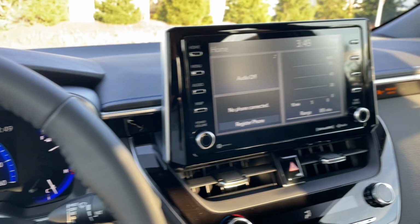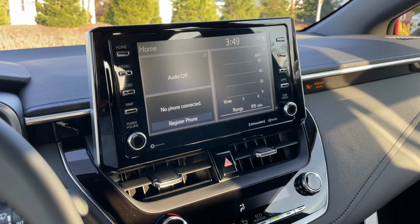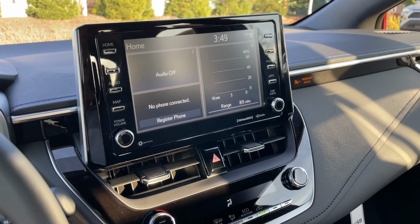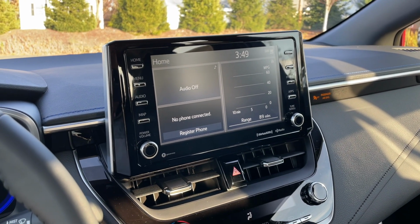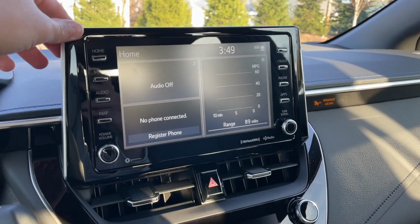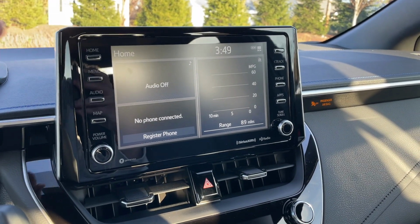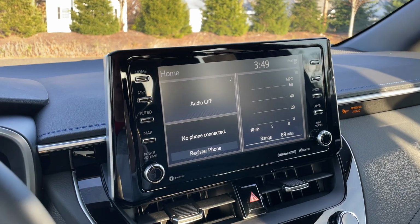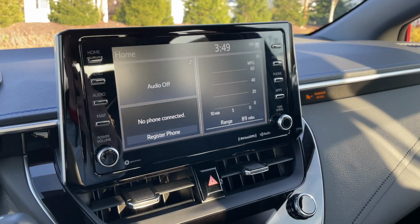And here is the 8-inch screen. It is a tablet style screen, but I really wish that the screen was a little bit lower, or I really wish that the bezels were a tiny bit smaller. But overall, it feels nice and sturdy, and it doesn't really move around, doesn't make any noises, and it doesn't feel cheap at all. And it's finished in gloss black. I think it looks amazing.